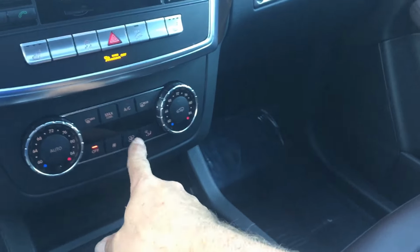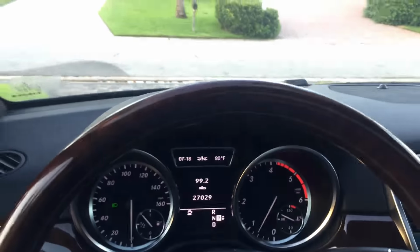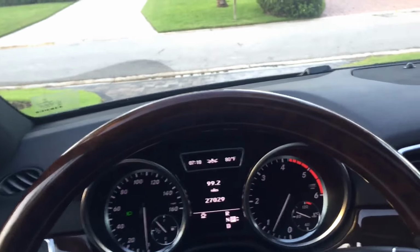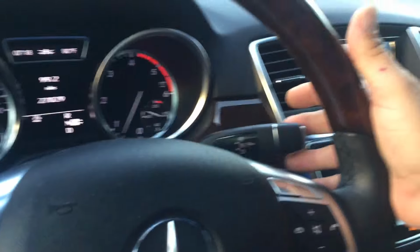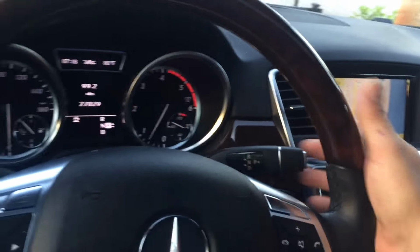Let's get some climate control going. Had it off so we didn't mess things up earlier. You can see a very nice multi-function steering wheel. It's got a power column. You've got all the controls you need. What's old is new again. The column shift on your 68 Buick is now up here in an electronic form on this car.